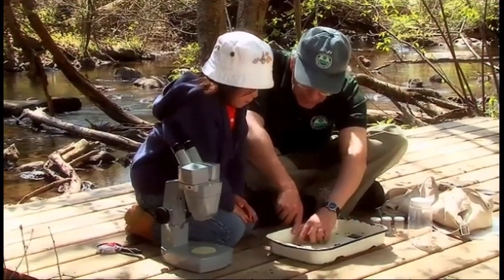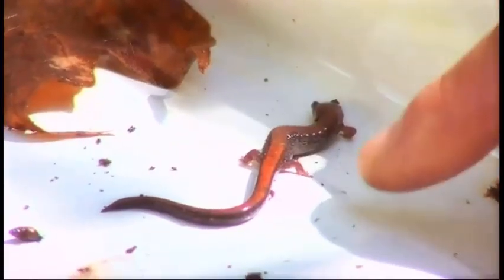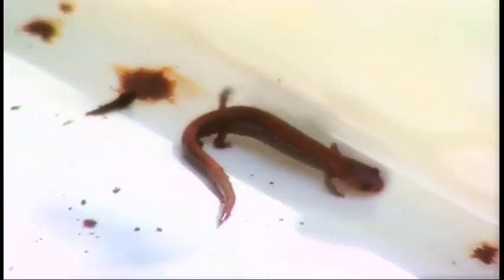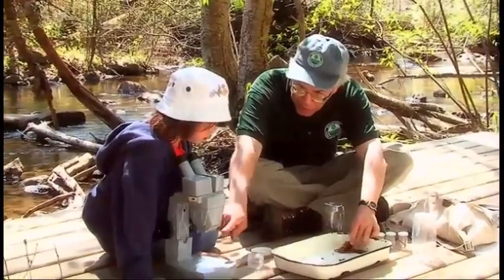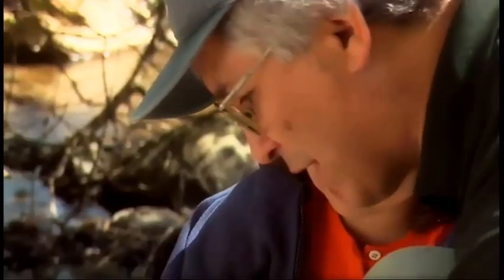There, it's on this nice bunch. Now, what color do you see on its back? Orange. Yes, it is orangey red, isn't it? And that gives it its name. Can you figure out what the name is then? The redback salamander. Very good. This is a redback salamander. Why don't we take one of our small animals and we'll put it on here. Yeah, I know. Let's use our magnifiers.